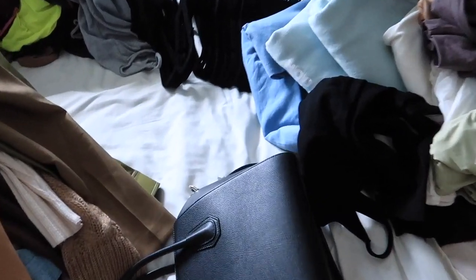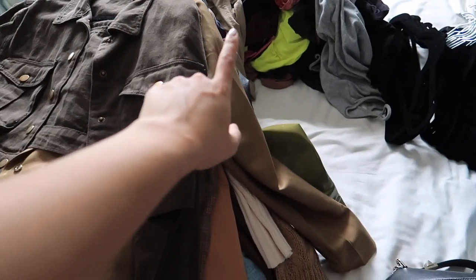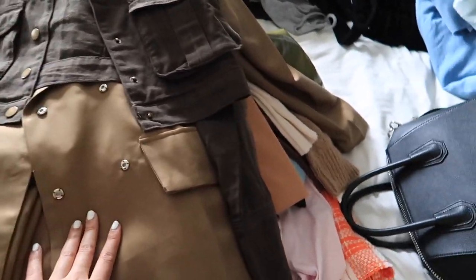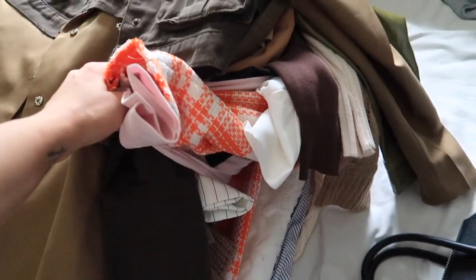This is how my bed is looking, a hot mess, but at least everything is on hangers right here. This is all of my laundry that I need to fold, and I don't think any of that will be hung up, so that's fine. It's going in my drawers and stuff, but all of this stuff is basically going back into the closet, but I need to organize it.